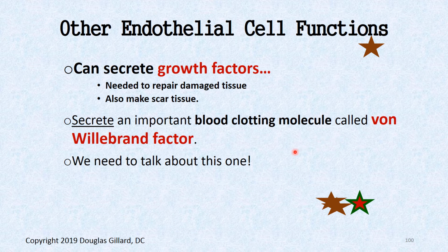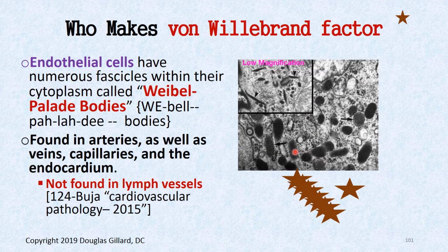So we need to stop here because this is kind of my realm, and we need to talk about von Willebrand factor. So inside the endothelial cells, there are these vesicles floating around, like there's one there, and those are called Weibel-Palade bodies. So they're found everywhere. The only place they're not found, and we're inside the endothelial cell itself, is that all endothelial cells in the body have these little Weibel-Palade bodies, except lymph vessels. They're the only ones that don't have them.